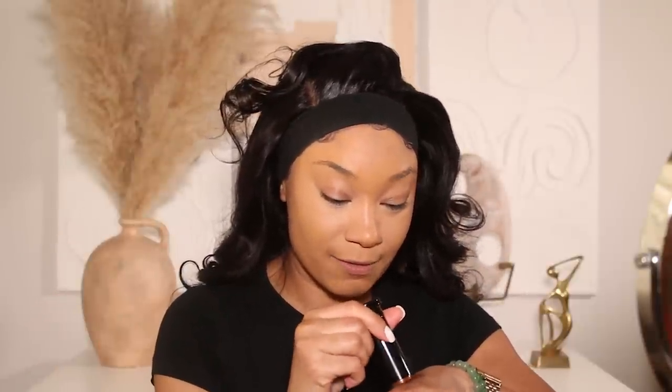They're very full coverage, so you only need a tiny bit if you're gonna use it to contour or bronze. I'm just using that same brush that I used to apply the foundation. Sometimes I have to remind myself that I'm under super bright light, so not to go too crazy with my contour. I picked up a new liquid blush as well.